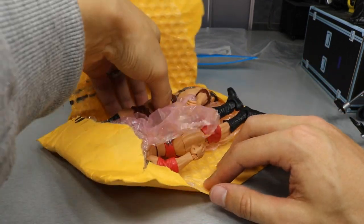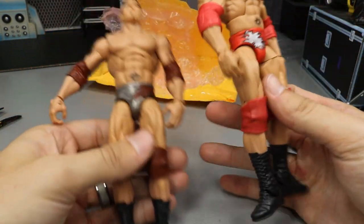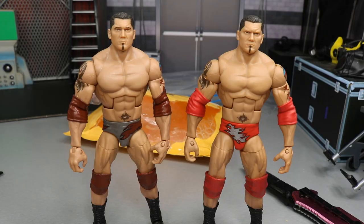It is two custom Batistas. Two custom animals. Two custom beauties. Oh my goodness gracious, guys. These look incredible. So here we have two custom Batistas in the same era. This is obviously when he was in Evolution, guys.